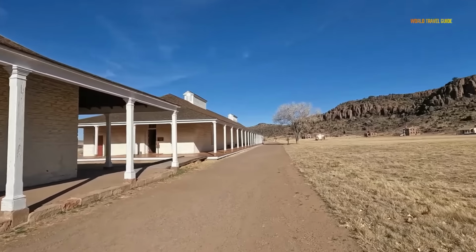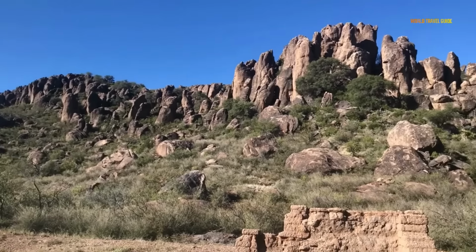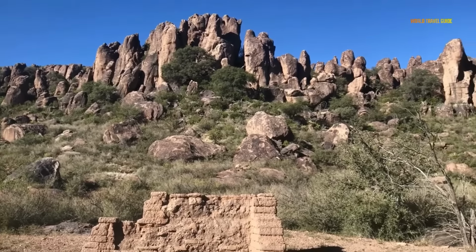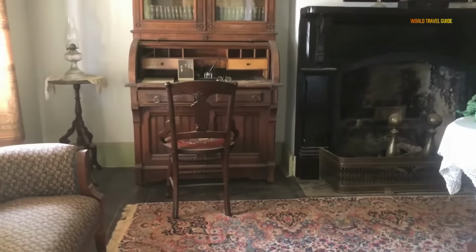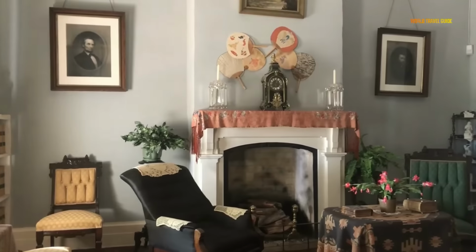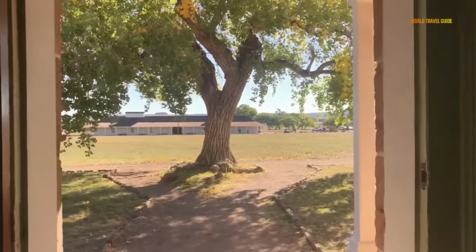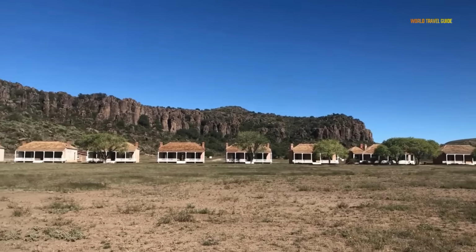However, the fort's story took a turn when in 1891 it was abandoned. It wasn't until the mid-20th century that Fort Davis regained attention, this time as a preserved historic site. Today, the walls are a bit worn and the cannons are looking rusty, but it's all part of the charm. Fort Davis is the perfect place for a nostalgic trip into the wild southwest of Texas.